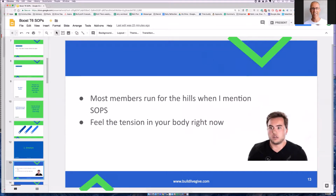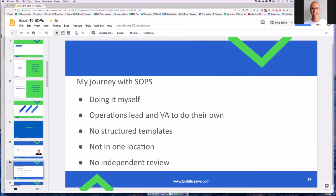Most members run for the hills when I mention SOPs. I certainly do. Even the word makes me feel all tense. And probably if you're listening to this now, you're feeling tense yourself. It's just not something that entrepreneurs, right-brain people, love to do. So I completely get that. I'll shine the light a little bit on my journey.